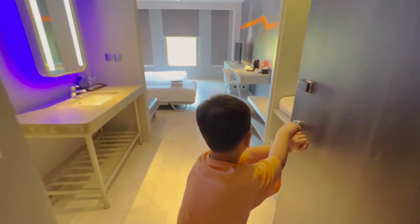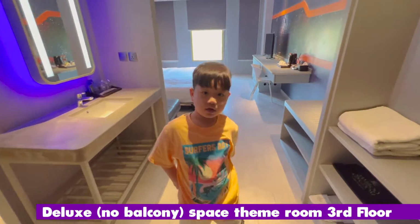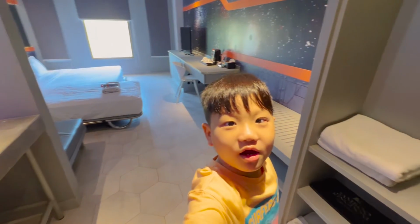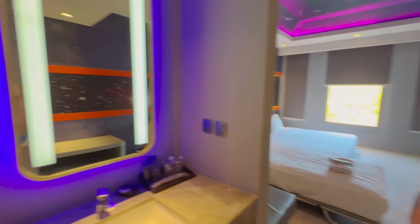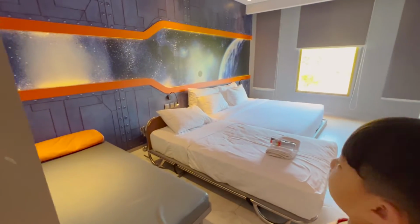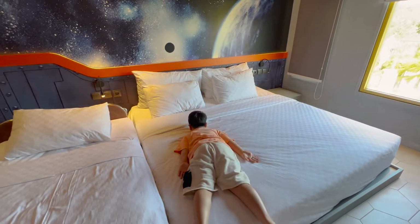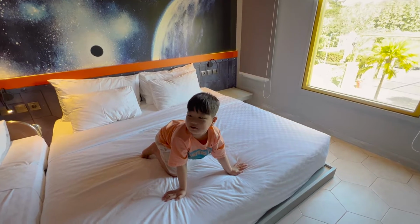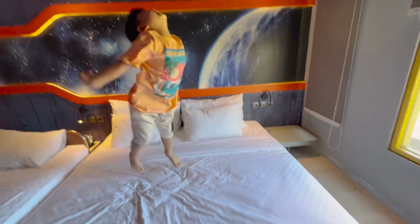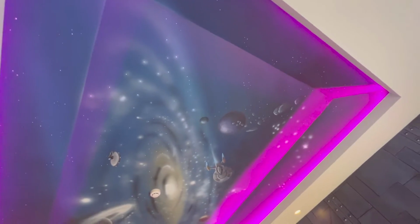So we changed rooms again. Now it's the space theme room on the third floor. Let's see what we got here. The bed is so short. The rest just looks the same. Why is it so short? It's not good. Sweet. Oh, look at the ceiling. It's space.